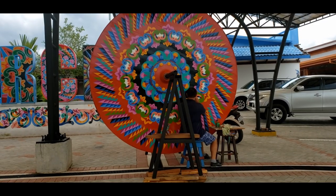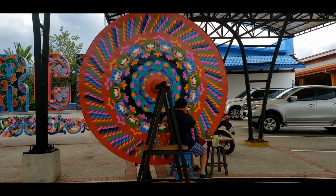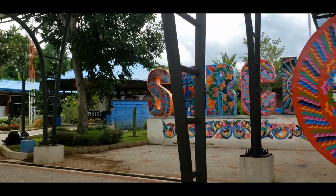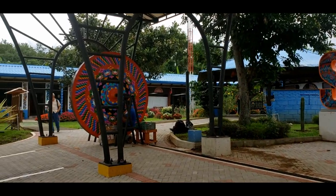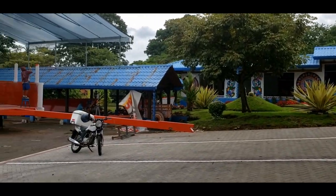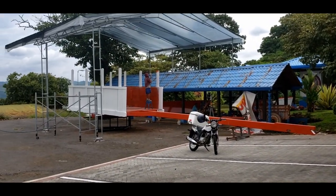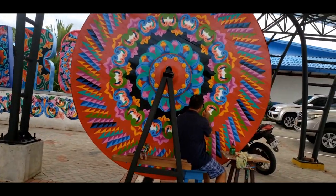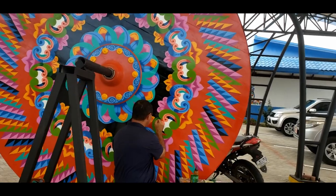Got a treat for you today. This particular ox cart is one of the largest ox carts here in Costa Rica. They're actually restoring it right now. You can see the restoration happening. Can you see how big that is? This is an ox cart that they're restoring right now, and he's presently painting.